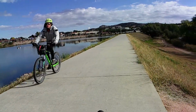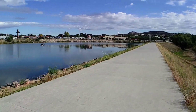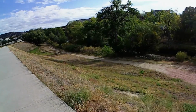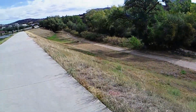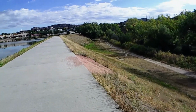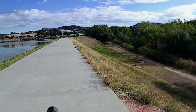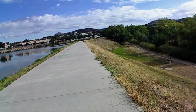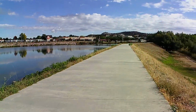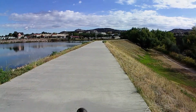Howdy. A lot of people fish here too. That's Fountain Creek down there, if you can kind of see it. My camera's pretty limited because it's cheap. Just a cheap little old Cam Park 4K Ultra, but it does the job. I'm very happy to have it.